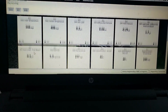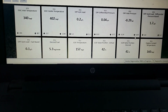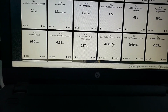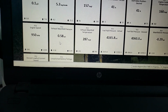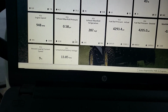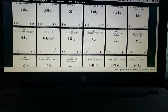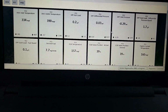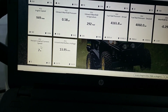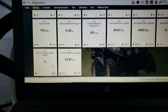And why we care about all this is, this is your real life, putting an engine under load, actuating various sensors, calling for a lot of fuel, a lot of control. I mean, you're leak testing, you're watching your leakage here. If this was 5-6 psi during regen with the EGR valve closed and everything else, I'd be concerned. You're testing all the systems at once while you're watching it go through regen, so it gives you a good idea of overall engine health. Like, say we were trying to regen the thing, EGR valve was closed, and percent load at current speed was 60-70%. We'd know we'd have a serious issue.